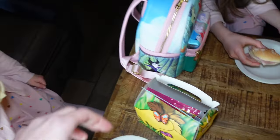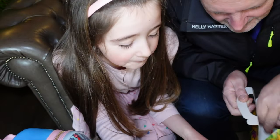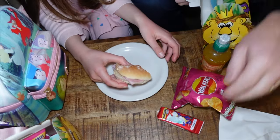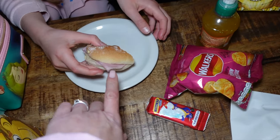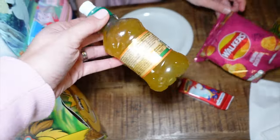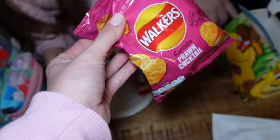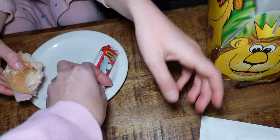Children have opted for these little sandwich boxes. And what have you got in your sandwich box? Bella, show Mummy what you've got in your sandwich box. Okay, so we've got a roll and you chose, one of you has got ham, William, tuna for William, and cheese for Zara. And then you can upgrade, so the children have upgraded to these little fruit shoots. And then they've got a bag of crisps each. And a penguin, a penguin.